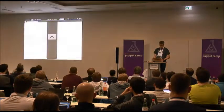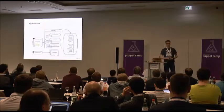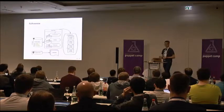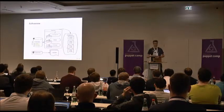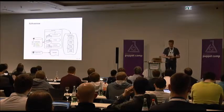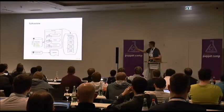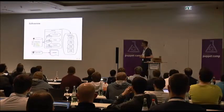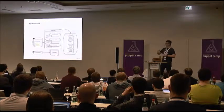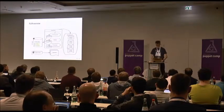And what R10K does is you have a main Git repository, and for every branch that it finds there, it can create a directory in the environment directory that you specify. It will take the corresponding Puppet file that it finds in that specific branch, and it will download all the modules for you. So, for instance, in this example, we have development, testing, production, and also one release branch there. It will create all those in the environments directory and download all the modules.